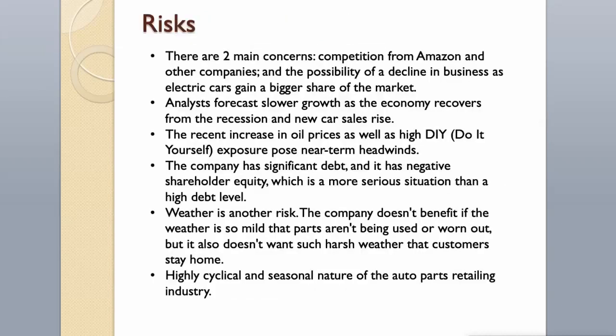Risks. There are two main concerns: competition from Amazon and other companies, and the possibility of a decline in business as electric cars gain a bigger share of the market. Analysts forecast slower growth as the economy recovers from the recession and new car sales rise. The recent increase in oil prices as well as high do-it-yourself exposure pose near-term headwinds. The company has significant debt, and it has negative shareholder equity, which is a more serious situation than a high debt level. Weather is another risk.